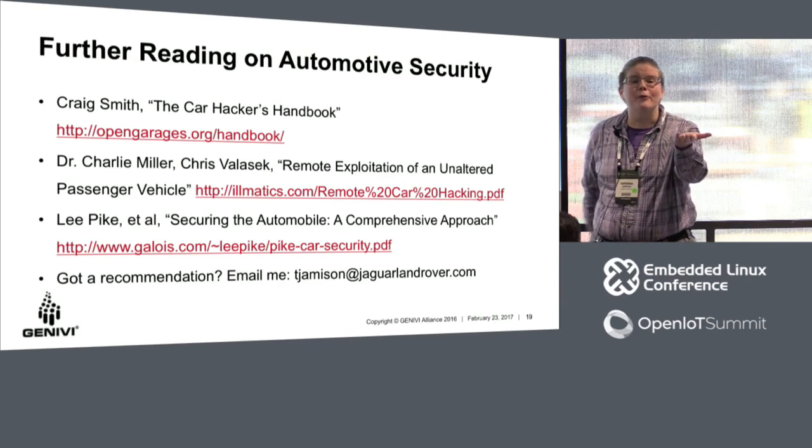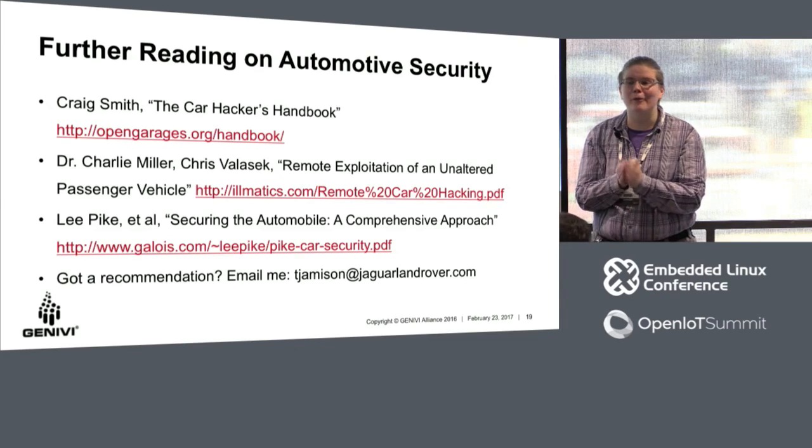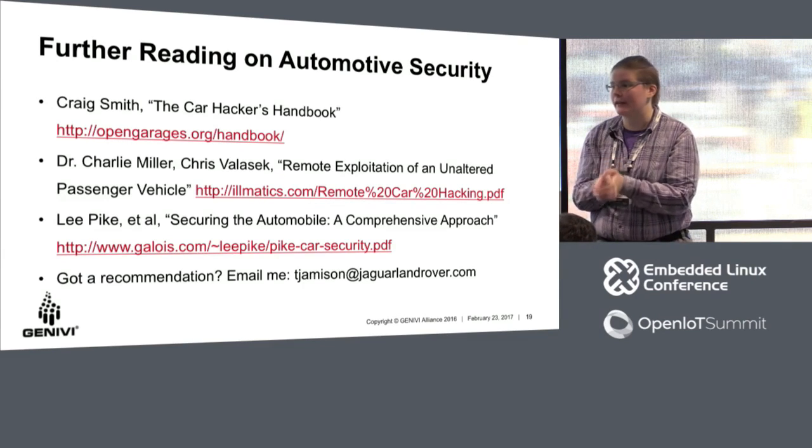Mm-hmm. So I think both from your point of view and from your point of view, those are some really excellent points for motivating software and connected software in vehicles that go beyond my flip point about driving. But I think my flip point about driving still stands.